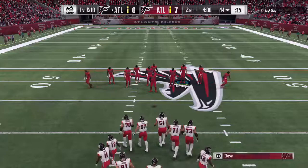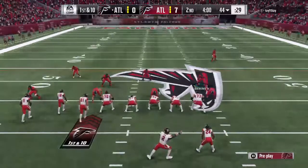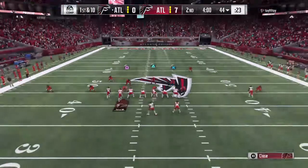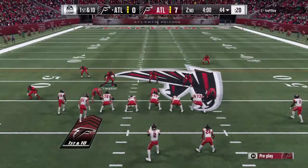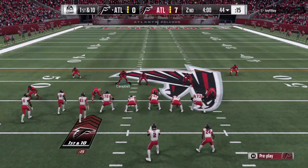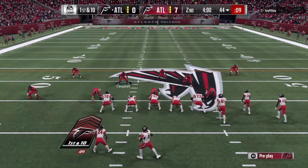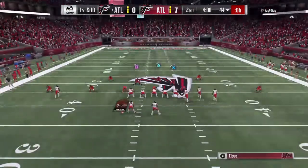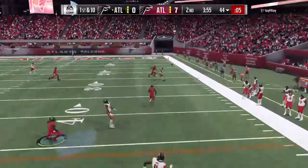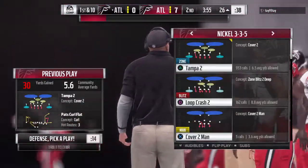So here we go, 1st and 10 now. In motion right is Jones. And he motions the wide receiver. Ryan. Flushed out right. And that's caught inside the 30. Give him 30 yards there.